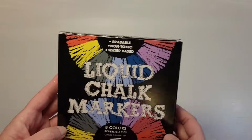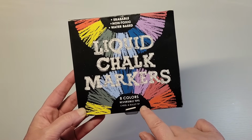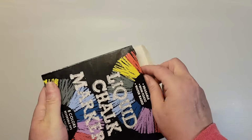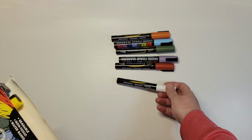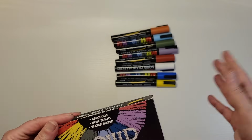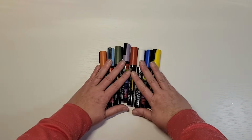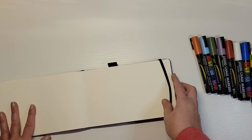And then I got a fun art supply, which is liquid chalk markers, 8 colors, reversible tips, chisel and bullet. So we have here 8 colors. You know, I was thinking pastels wise, that I do have several different types. Definitely ones that I recommend that are a little more on the pricey side. But also I know Mungyo is very popular. They're the first ones that I ever got. But these liquid ones really intrigued me because I thought that'd be kind of cool for a background. And you wouldn't have to deal with the powder.